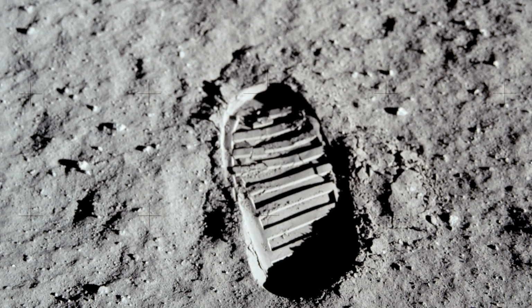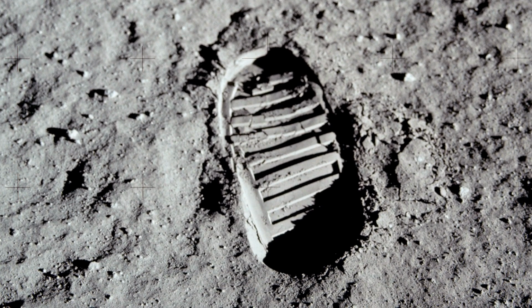My absolute pleasure. All right, Jeff, we're standing in front of the Apollo 11 command module. Put this into perspective for us. Okay, so this command module flew 50 years ago this year. It was the first time humans had set foot on the moon.